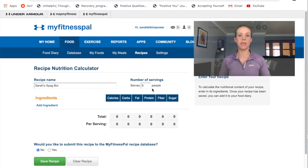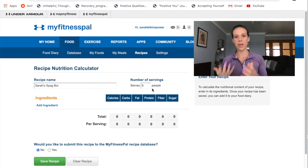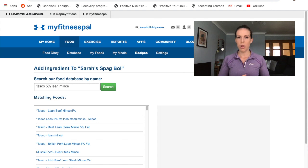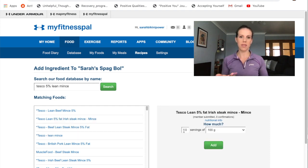For your different ingredients in your recipes, you can use the barcode option to scan items in on the mobile app. If you're using the website, let's have a little look at how that works. What you would do is add your foods in manually. I myself do most of my food shopping at Tesco's. So if I was going to do my spag bowl, I would have items like mince. So I could search for the Tesco 5% lean mince there. I can select the option that I want to add into the recipe, adjust the serving size, and that will take that ingredient in.